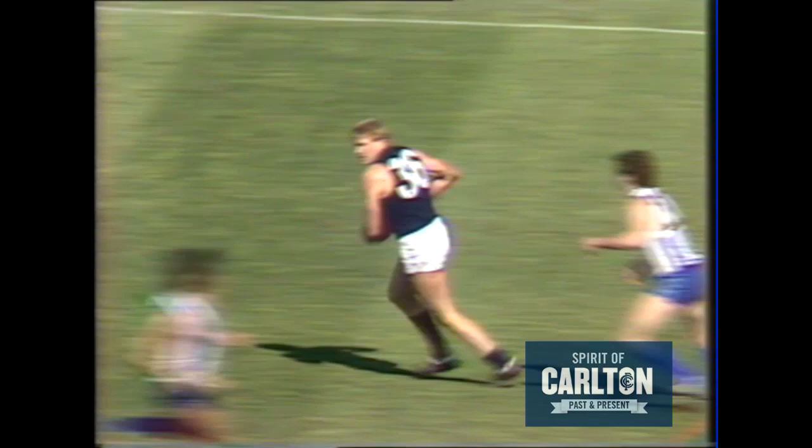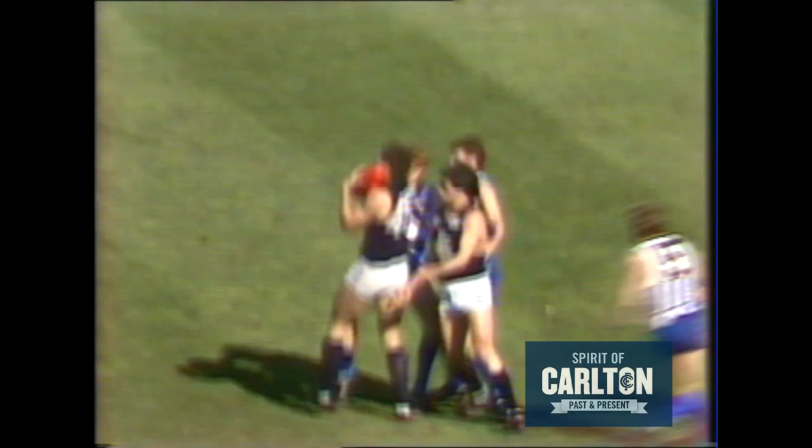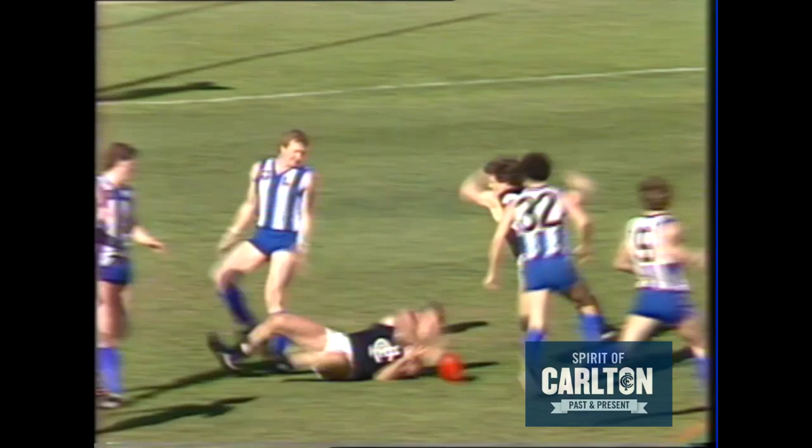Now towards half-back or half-forward flank, depending on which team you follow. It's McClure again. Hooks it back up towards the half. The jobbing game. Johnston has the free kick after Schimmelbusch's kick went out of bounds on the full. A real chance for Carlton to score here.